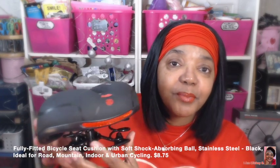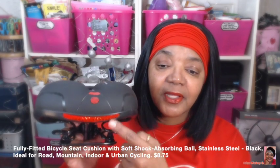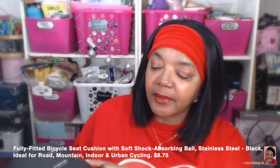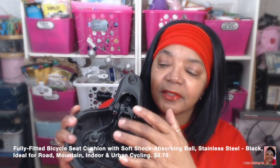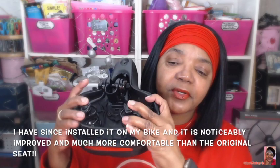And then it has a reflector light in the back. Not that I would need that because I'm not going to be on my bike outside in the streets. But if you were to purchase this for an outside bicycle that you would be riding on the streets, this is a great safety element to have as well. Now, I am looking forward to putting this on. This is a simple standard installation. You're just going to unscrew and slide it on. And then I like how it even has these springs right here.